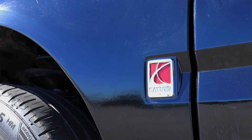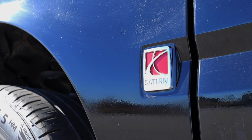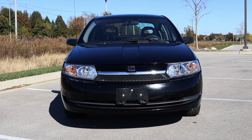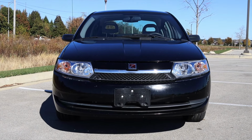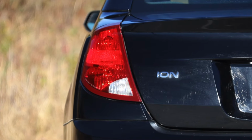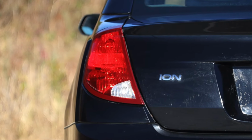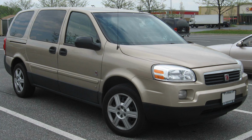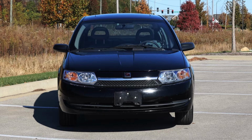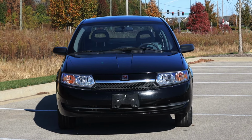But the other school of thought is that this was a relatively major downturn in Saturn's life. Because by this era, Saturn started using just standard GM parts, like that Ecotec. And while it didn't share a body, not yet at least, the later Saturn Relay, and I'm blanking on what that SUV was, but that SUV that's up on the screen that I'm forgetting the name of, that was just a badge replacement, and that's it. This at least had a different body. It looked different than other GMs.